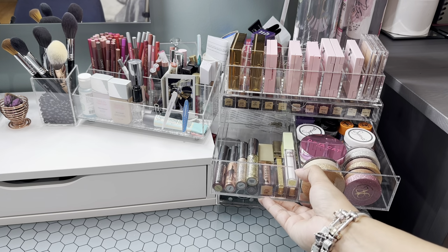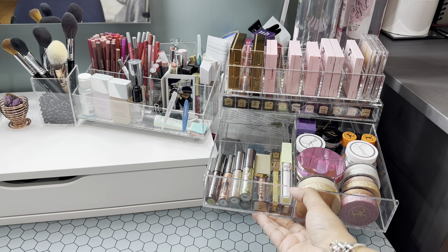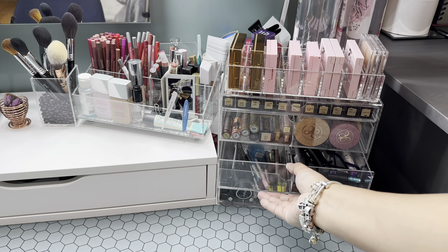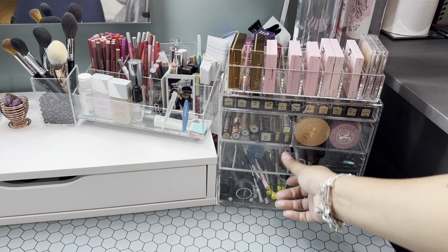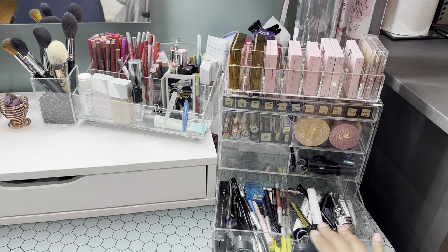This is a drawer that I went through in another video, so you guys have seen all of this stuff right here, but they're just glitters and highlighters. The mascara drawer, again, I've shown that in a previous video. It was one of my declutters. Another drawer you guys have seen, brows and eyeliners.